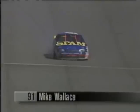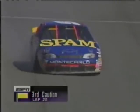We see Mike Wallace up against the wall in the Spam Chevrolet. And NASCAR has thrown the caution flag. Car up against the outside wall coming down the straightaway. Now he goes to the inside, but there is damage to the Spam car. And Mike Wallace brings out the 3rd caution already. As he goes by here, both right side tires are flat, and he has flattened the right side against the cement wall.